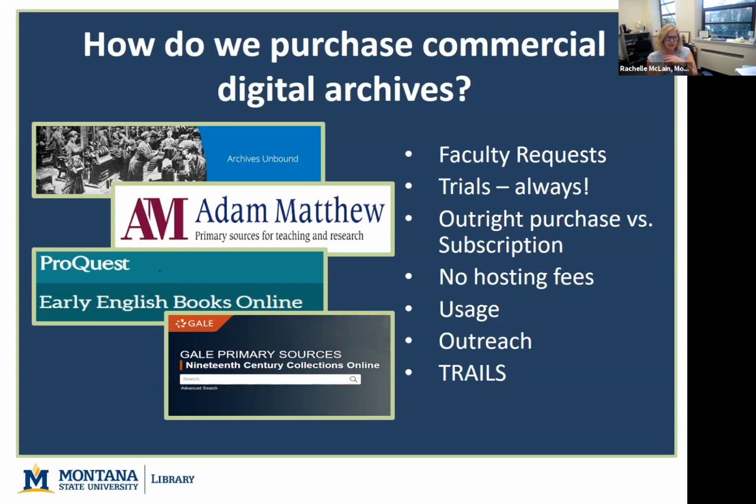We do look at usage after purchase, but not in the same way that we would look at subscription usage, and not as closely. We'll mostly look at it to get an idea if a platform is popular or not, or if a certain subject gets higher use versus low use. We think that data can definitely inform a future purchase decision, either from the same platform or a different vendor in the same topic area.